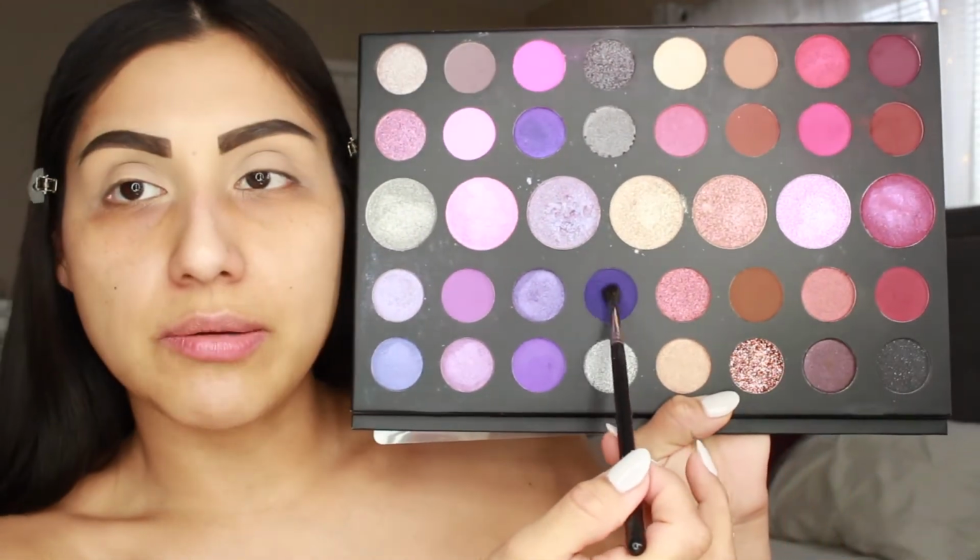So I'm going to start off with a purple color, obviously. I'm going to go in with this shade here. I'm going to go in with this one first, and I'm going to be using my Morphe M507. I'm going to be applying this right in the crease.